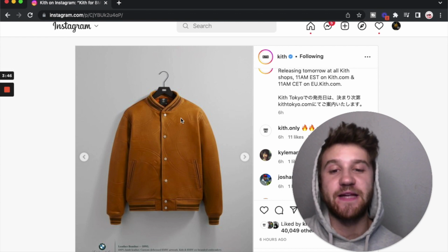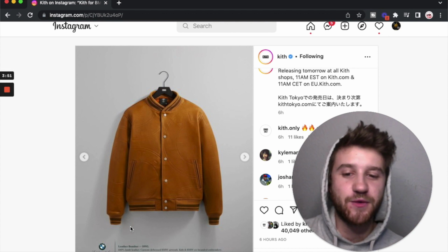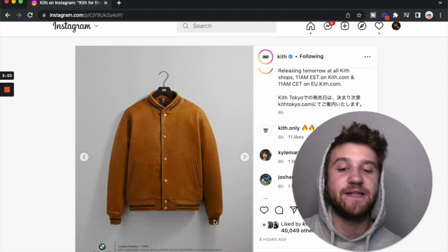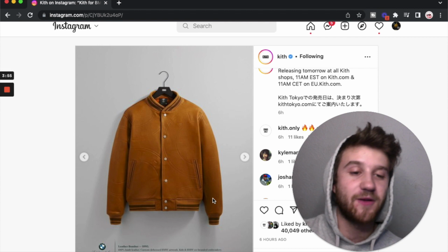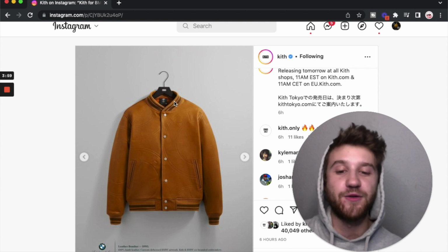And I really like the colors that they've chosen here. This goldish brown leather is really cool, and then the ribbing on the waist, the wrist, and collar is just really nice. I really like that brown and kind of gold color together.